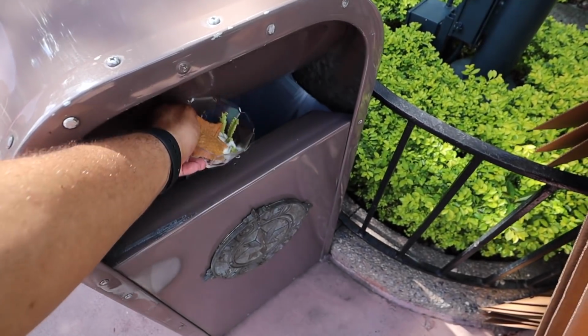Okay, let's give this a try. Okay. I don't like the texture. It's not fishy at all. I don't think I like it. No, I don't like it. Yeah, I did not like it.